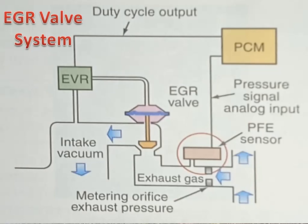The PCM usually opens the EGR valve when the engine is operating at normal temperature and speeds above approximately 56 kilometers per hour. The PCM does not open the EGR valve at wide open throttle because the flow of exhaust gas through the EGR valve into the cylinders tends to reduce engine power because a rich fuel mixture burns cooler and it is not necessary.